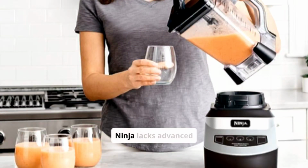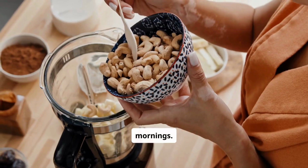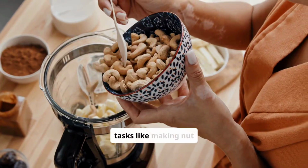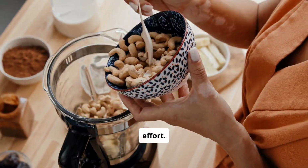However, the Ninja lacks advanced controls, offering only a few basic settings. It's also quite loud, potentially disturbing in shared spaces or early mornings. Additionally, it struggles with demanding tasks like making nut butters or thick purees without manual effort.